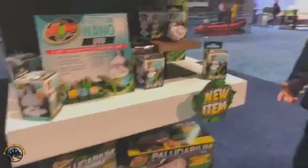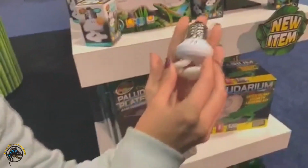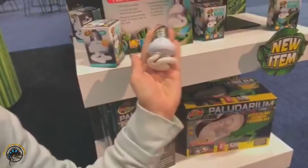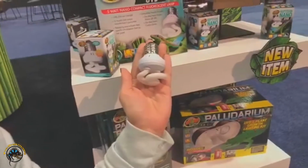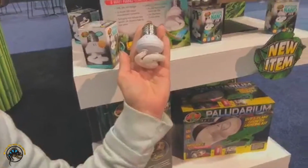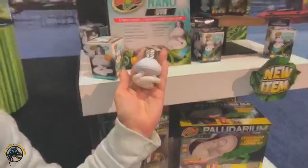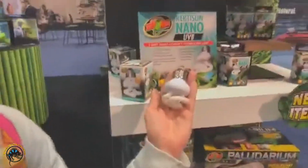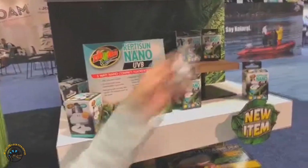Then we got the nano UVBs. These are tiny, tiny, tiny. Now these are not going to emit UVB for more than about 4 to 6 inches, but they are designed for your small nano-type habitats, like a day gecko in a very small habitat. This is not something you're going to put on a 40 breeder or anything like that. Six inches maximum UVB penetration. And they're going to be priced the same as their other nano UVBs.